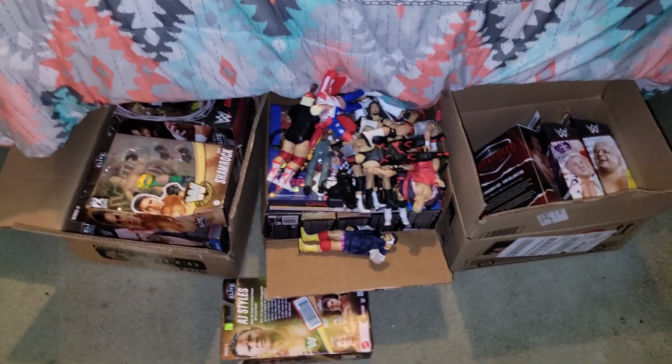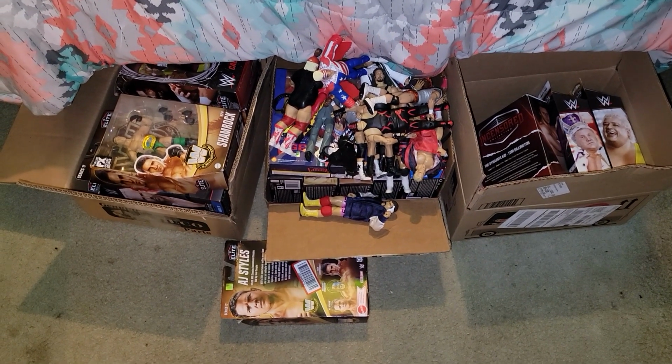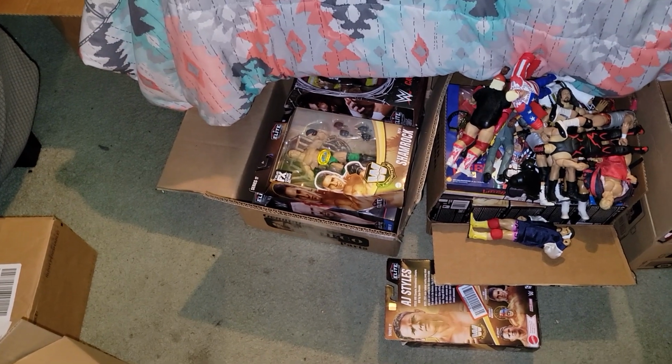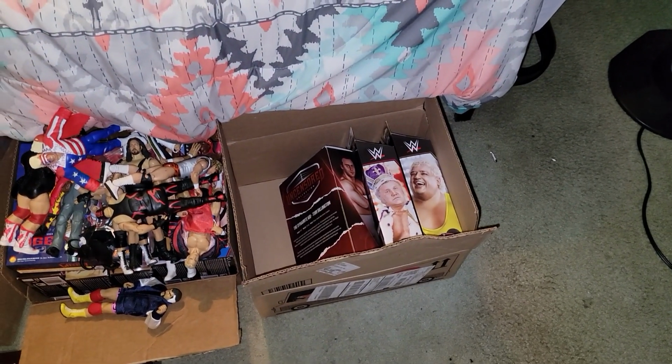So over here in the middle, that's all WCW. I have an idea of what I'm going to do with all of those figures, so I'm going to put those out eventually when I have the chance. This is a lot of miscellaneous stuff. Eventually they're going to go out when I have the room for them. These I have a plan for. I just have to put the plan into action. So that's really not a lot.